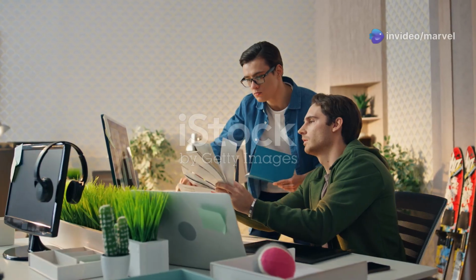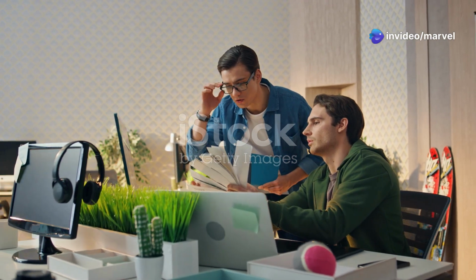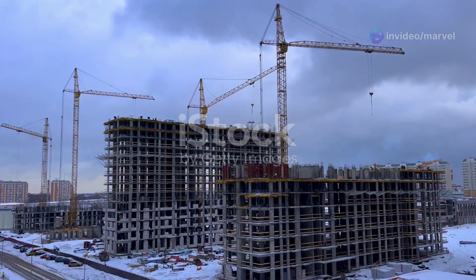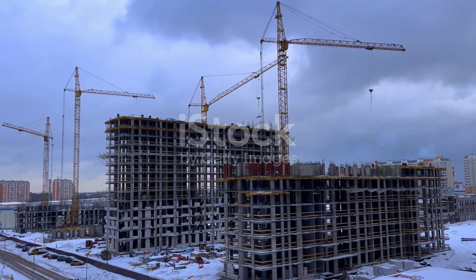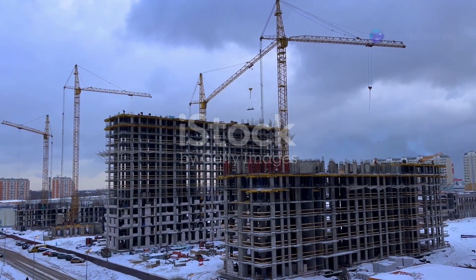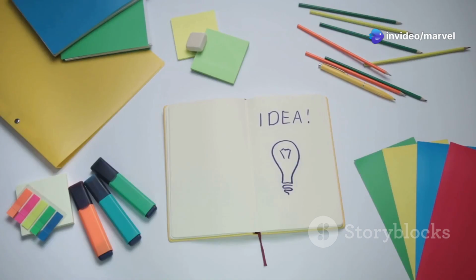Hey everyone, today I'm taking you on an exciting journey through the design process of Marvel, one of the most iconic brands in the world. From concept to creation, let's break down the steps in simple terms so you can understand how these amazing structures come to life. First, it all starts with an idea.